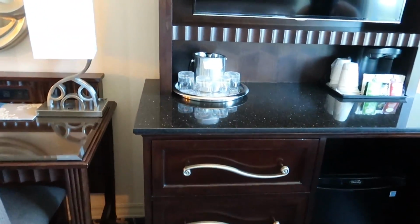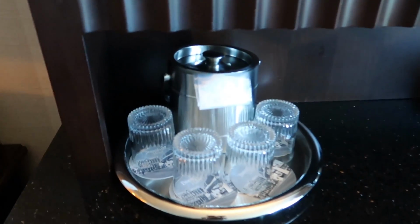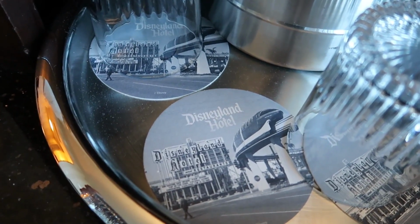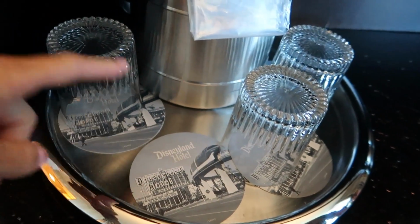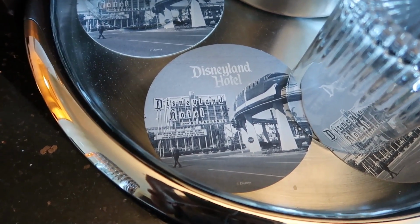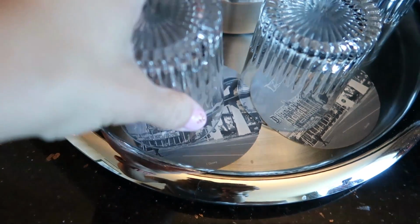Some drawers. They have some cups, the ice bucket there. Oh, that's cool. Oh my goodness, it's like the retro Disneyland Hotel. Did it look like this when we stayed here? Do you remember that? Yes. Okay, that's what I was thinking. I mean, not exactly. This is from probably way back in the day, but I do remember that Disneyland Hotel sign there. That's pretty cool.